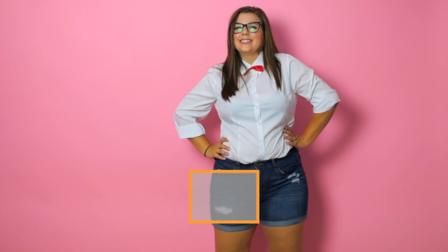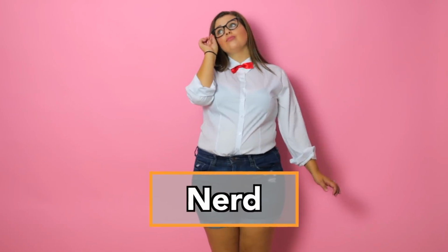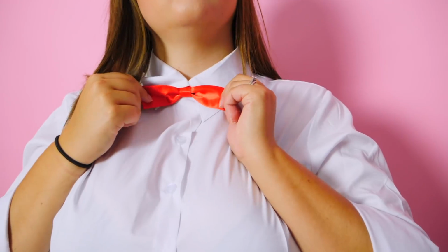You could be a nerd. Just wear some super high-rise shorts or pants, tuck in a white dress shirt, grab a bow tie and some glasses, and you're good to go for Halloween.